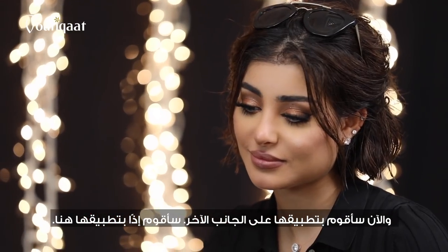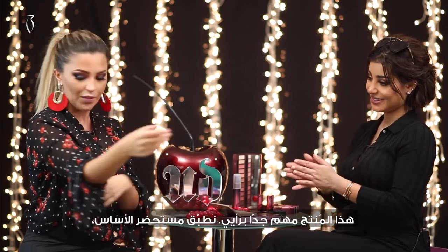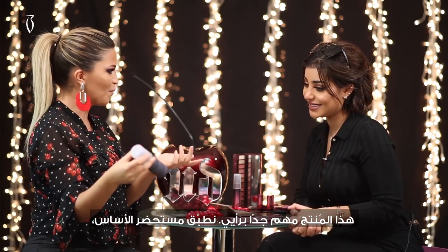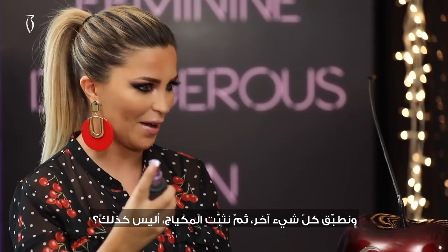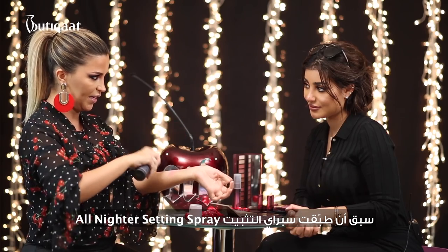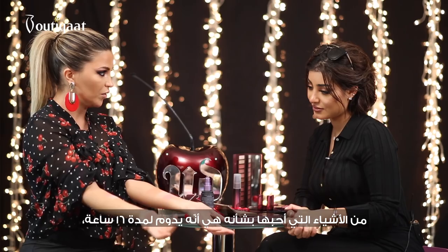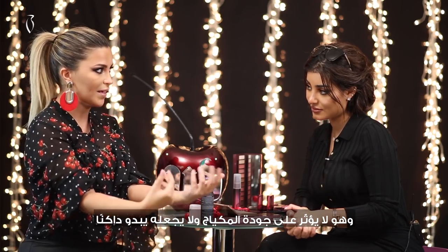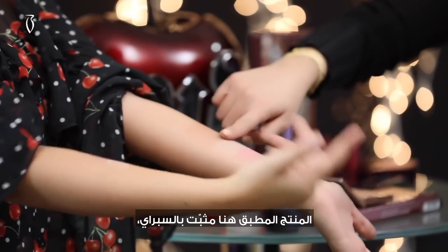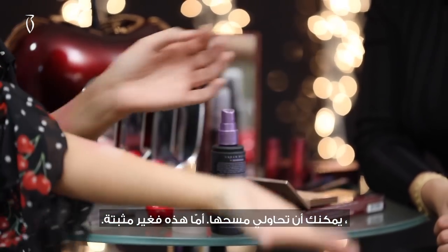Okay. So I'm gonna do the same trick on the other side. So I'm gonna just mark a swatch over here. Great. So this one, it's very important. I see we put foundation, we put everything, and then we set our makeup. So I previously sprayed here with setting spray. I'm gonna talk about this product, but that's one of the things I love about it because 16 hours long lasting, doesn't change the quality of the product, doesn't make it dark. With spray, you can go forward, you can go strong. And this is without spray.